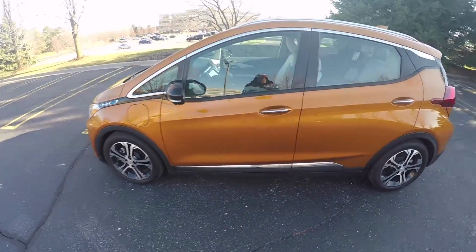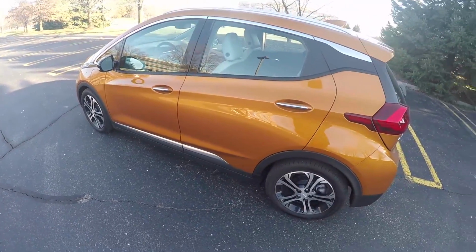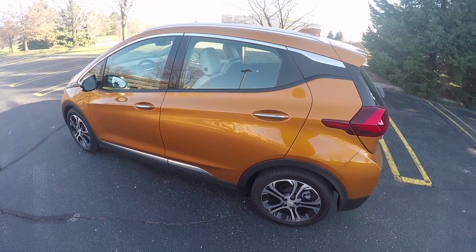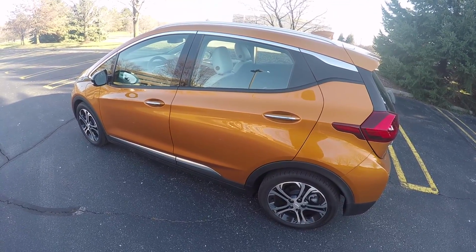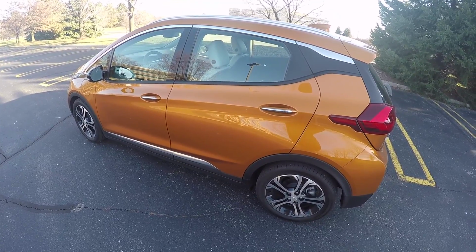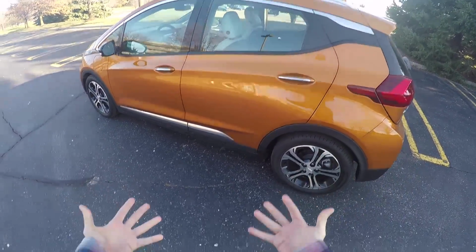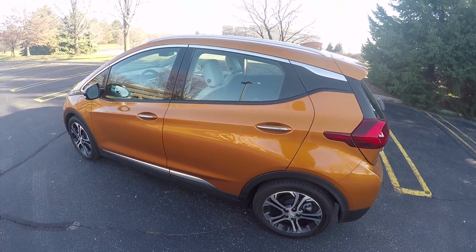So what does that mean? What does that do for the consumer? Well, it leads to a very low center of gravity. This car for its size is pretty heavy, right around 3,600 pounds. Normally a car in this weight class would be right around 3,000 pounds, if not a little bit less. So it is a fairly heavy car, but that mass is way down low in the frame of the car, where that battery pack is based in the bottom there. And you can really feel it.